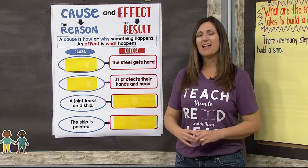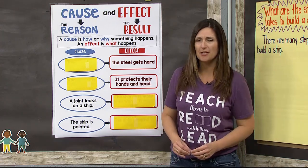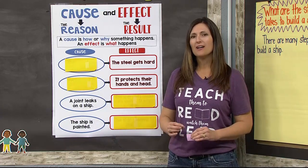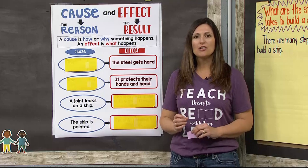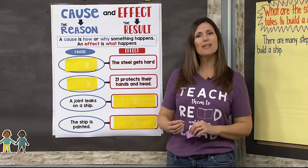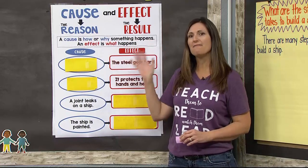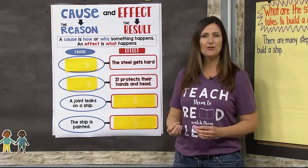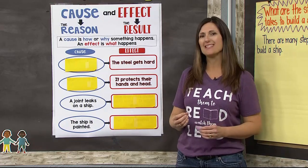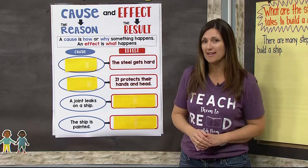Wasn't that an amazing text about how to build a ship? And you know, readers, one of the things that is such a good skill to practice and to really think about is when we think about our cause and effect relationship. And that's really what we're going to do today. And to help us make sense of cause and effect, I think I'm going to ask Rita to come and help us out just a little bit.